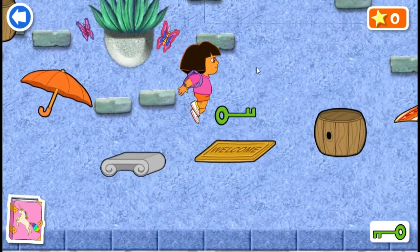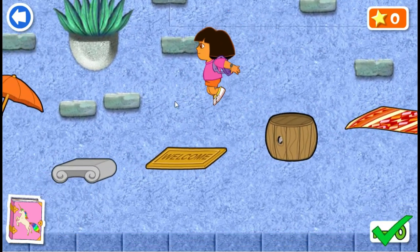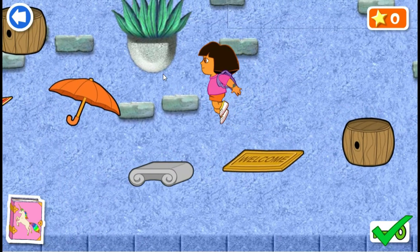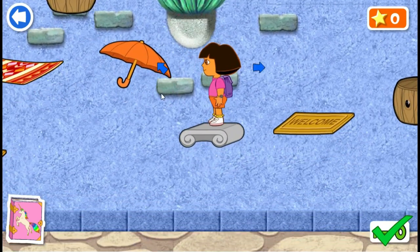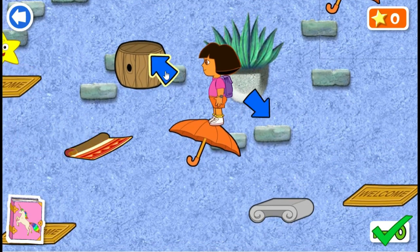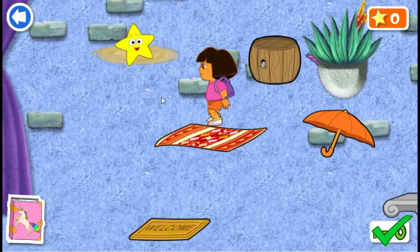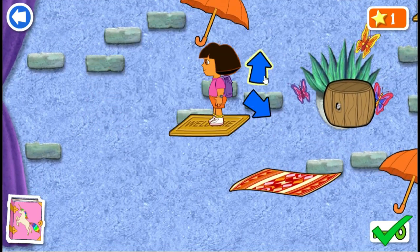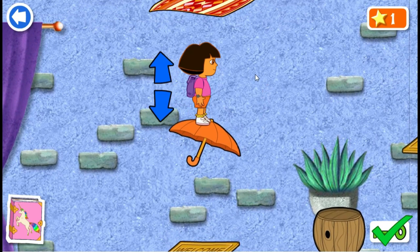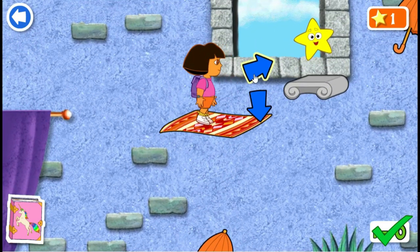On the doormat. You got it! Doormat. El felpudo. Umbrella. El paraguas. Doormat. El felpudo. Carpet. La alfombra.